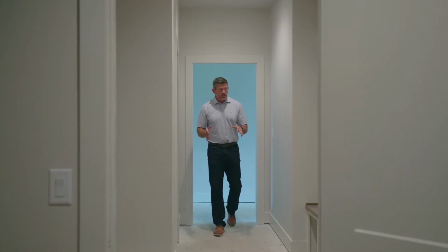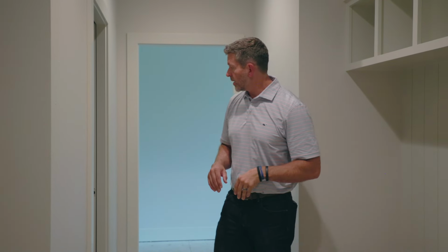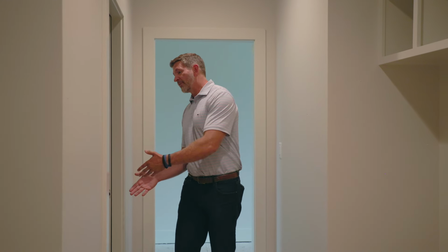Coming back through here, this is obviously your mud room, your drop zone. Looks to me like washer and dryer goes there. I love the fact that there's an extra floating shelf up above. There's a half bathroom. Now, I can't tell you how important it is to have a half bathroom in a ranch style home. And this one's got 2,250 square feet, I think, which allows you more room to put an office and a half bathroom.